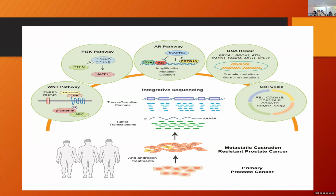So combining what we know till now, there is a primary prostate cancer which harbors some de novo mutations. The systemic therapy that we give will also drive the pathway for further mutations. These mutations could be in the cell cycle, including RB1 and cyclin-dependent kinase mutations, or in the DNA repair pathway, which includes the very well-known BRCA1, BRCA2, ATM, RAD51, FANCA, MLH1 or MSH2. The most commonly associated changes in CRPC are in the AR pathway, which includes amplification, mutation, or deletion in these pathways.